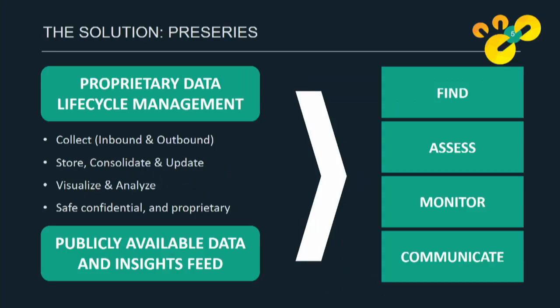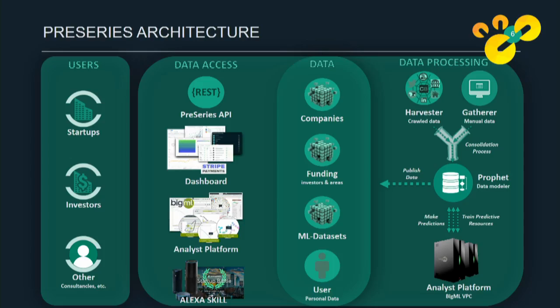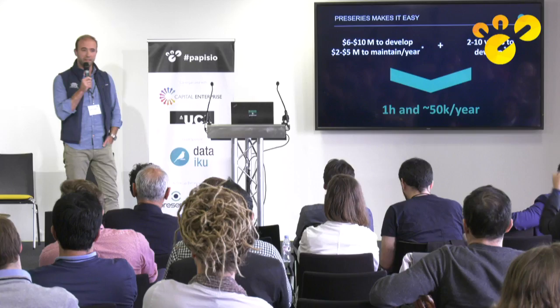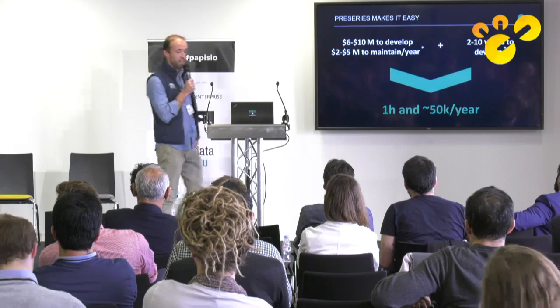Why? Because typically what you end up doing, and these are figures reported by the funds themselves, is spending millions and years developing a system that you then don't know how to maintain, or you need to hire even more people to build these systems than the ones you had before, in order to make the investments and bring the commercial expertise and the contact to clients and all these things. So with a solution like the one we are building, you can have it almost immediately and at a very small fraction of the cost, definitely.